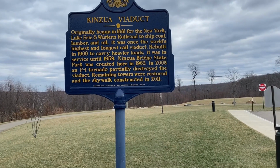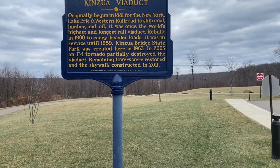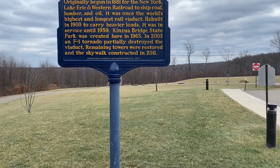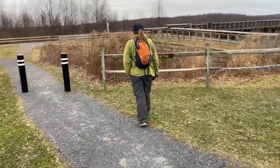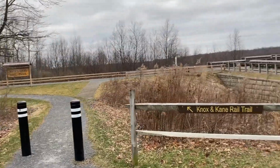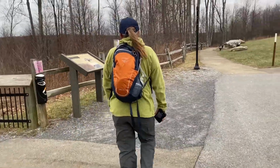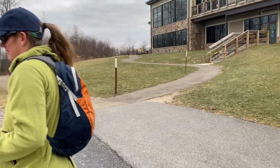It originally began in 1881 for the New York, Lake Erie and Western Railroad to ship coal, lumber, and oil. It was once the world's highest and longest rail viaduct. So the rail trail that was there is now the Knox and Kane Rail Trail. So you can bike it or walk it. That would be a fun thing to do. And it looks like there's trails probably around here that you could do.